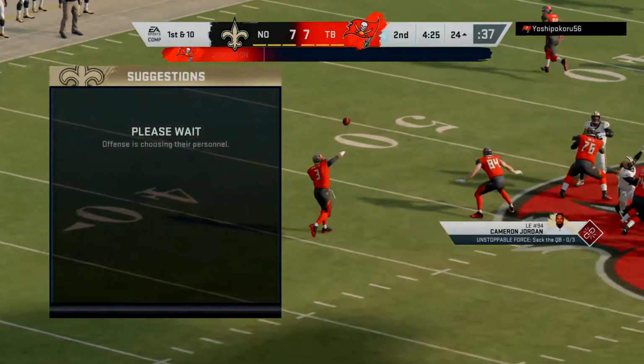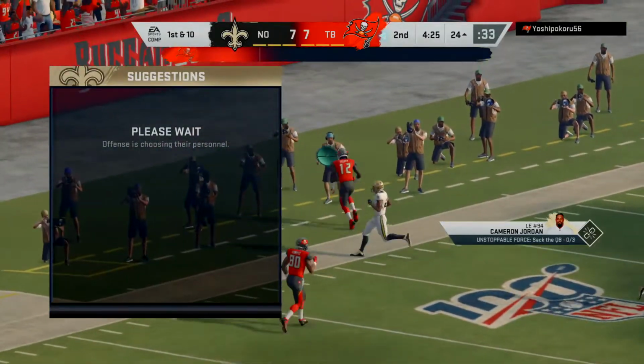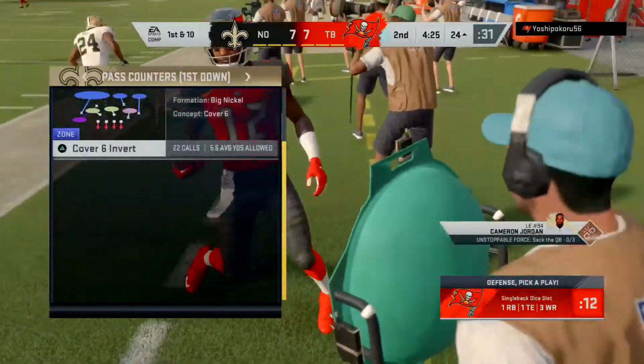And he takes us just a few yards shy of the red zone before going out. That'll be marked as a 27-yard pickup. First down. First and 10 at the 24-yard line.